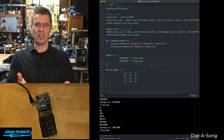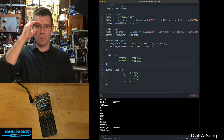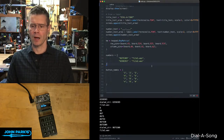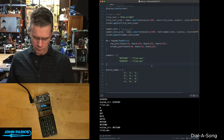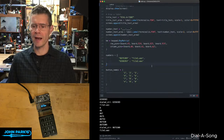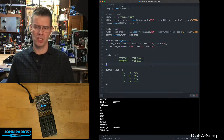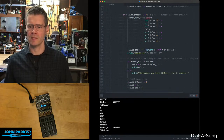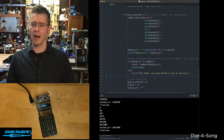So next step will be to actually use some WAV playback code in here or MP3 playback code in here and have it do something with it. And there's a lot of UI stuff that I can do, like do we want to clear that out after each one, put a different message, have something like the song name show up. That's some stuff that remains to be done.